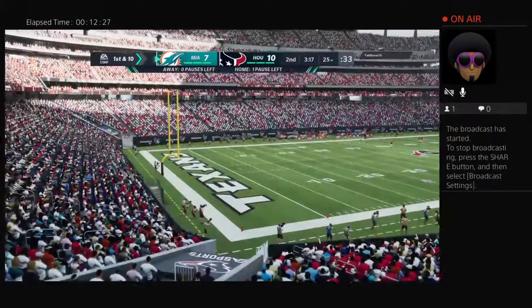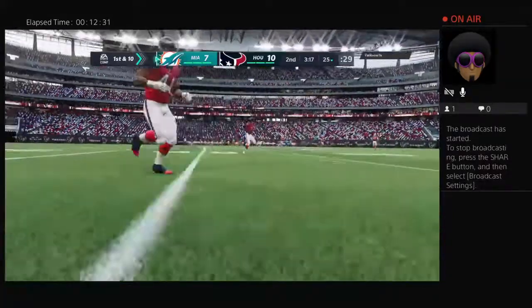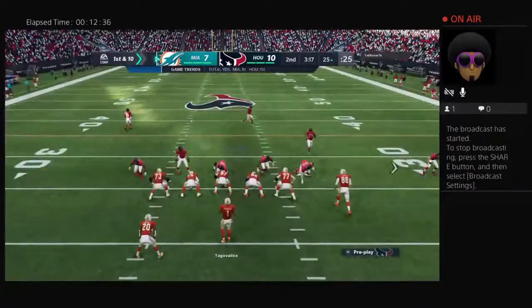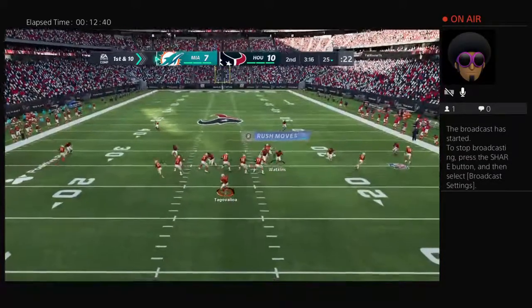They end up having to take 3 there. The Dolphins at the line ready for their next drive. And for them, a touchdown their last go-around. Obviously, they'll be hoping to do that again.